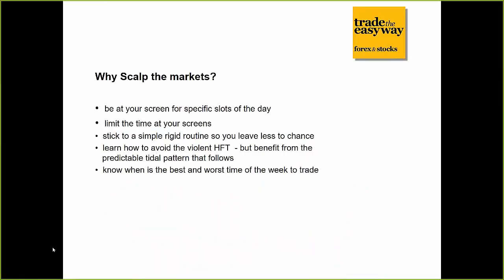So why scalp markets? I love scalping. I would encourage anybody who wants to make a daily income out of the markets just to scalp. It limits the time you spend on the screen. It limits the amount of money you've got on the table all the time, and it's just less stressful.